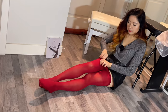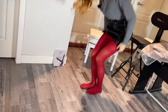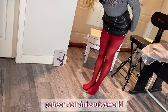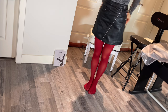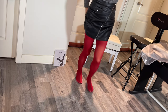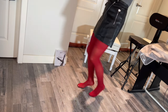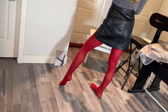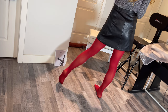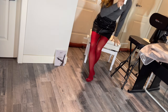Okay, yeah, you can still see a little bit of my knee. Actually, a little bit of the toe as well. Let's pull it up. Okay, hold on. Okay, that's better. How do you like? Ding, ding, ding. Not bad, girl. I like the red and leather looking skirt. Not bad, girl.